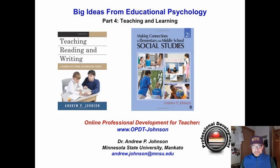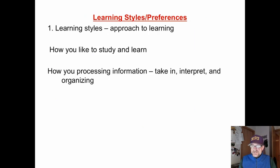Part 4, big ideas from educational psychology. We're looking at teaching and learning. Let's look at learning styles slash preferences. Technically, there is a difference, but for all practical purposes, these terms are synonymous. So let's think about them as the same.